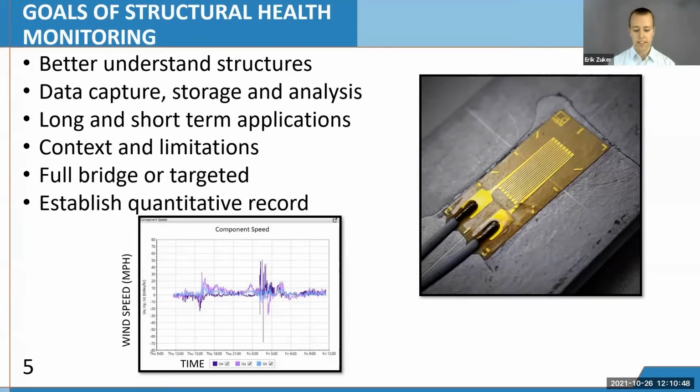As the engineers collecting this data, it is up to us to understand the context in which it is taken and the limitations and pitfalls of that method. It's important to convey this to not only our colleagues, but also our clients who are relying on that data. In the end, the goal is to establish a quantitative record for the future.